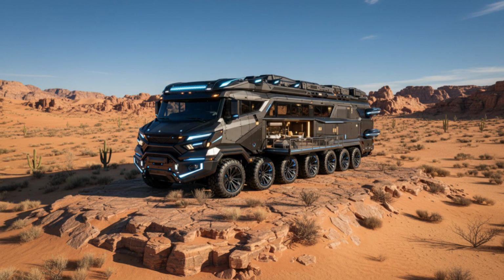Imagine what that actually means. You are parked somewhere extraordinary, a mountain pass, a desert plateau, a coastal cliff, and your living room window is running the length of your usable interior space. That is not an RV experience. That is a boutique hotel suite that drove itself to the edge of the world.